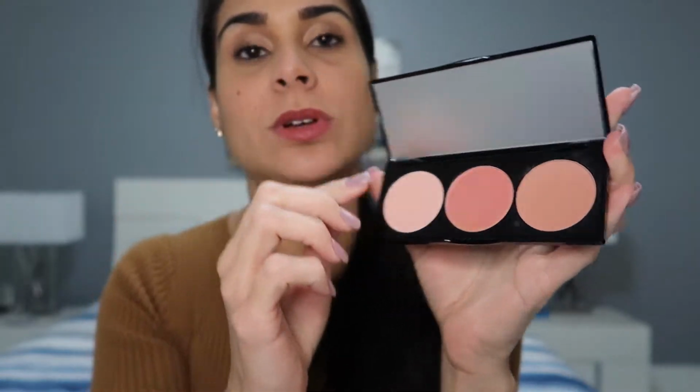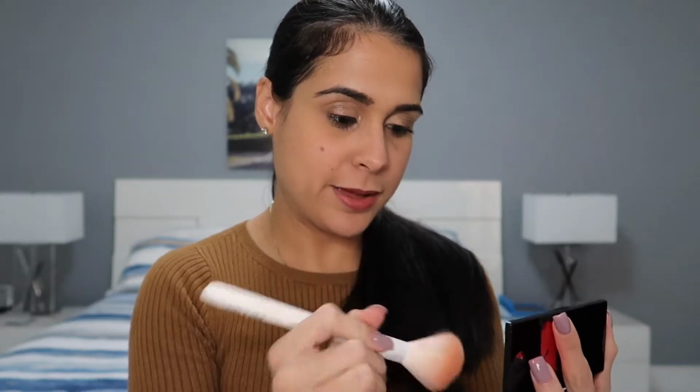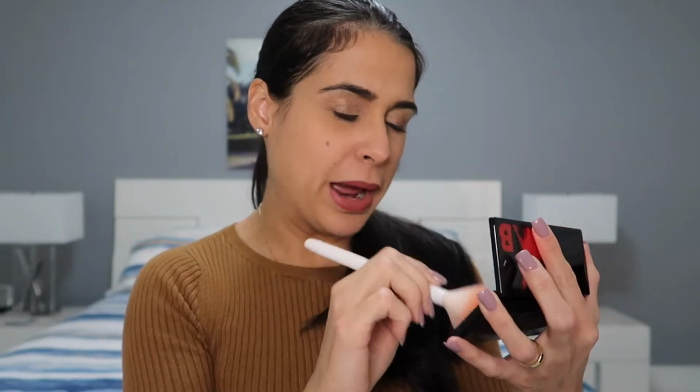Yeah, there's like one matte and then there's two shimmers in there. So kind of like the three of them are blushes, but one is the matte and the other two have a little glitter, so kind of like a highlighter. I'm gonna try it on. I know this is not a try on video, but I'm gonna try this one. I'm gonna try the matte. It's kind of like brownish.